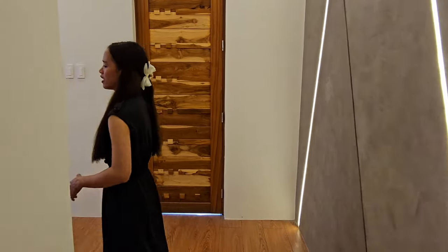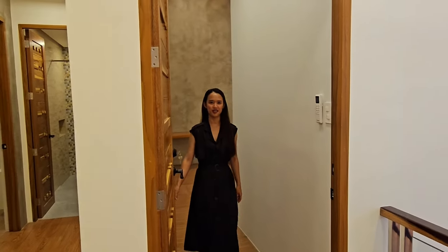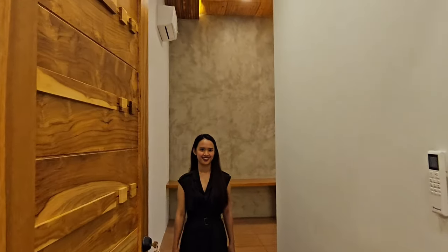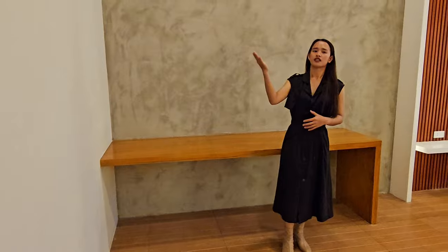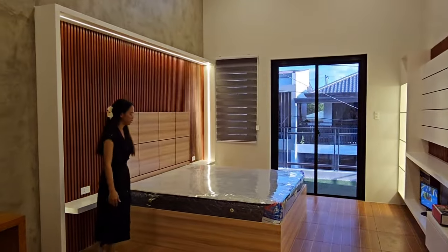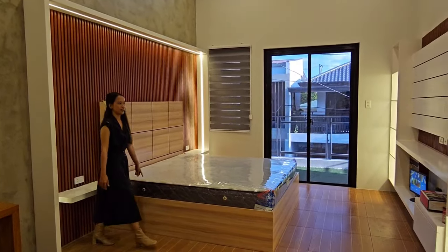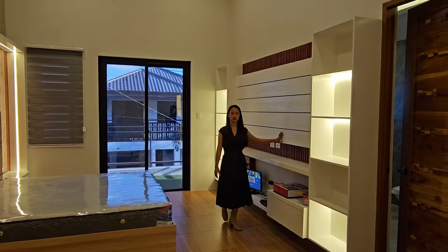After we review the three bedrooms of this house, of course, let's see the spacious master's bedroom. The inclusions in the master's bedroom, we have your AC, the bed frame with a mattress, with the shelves and TV rack.